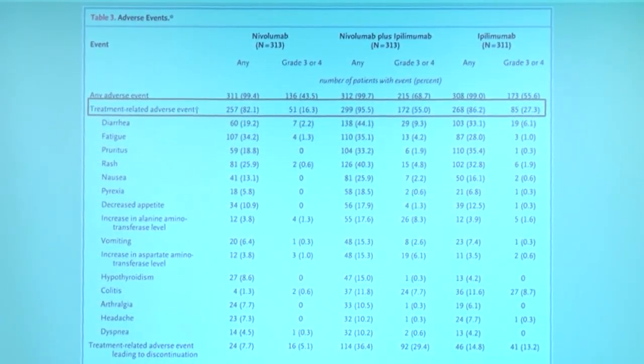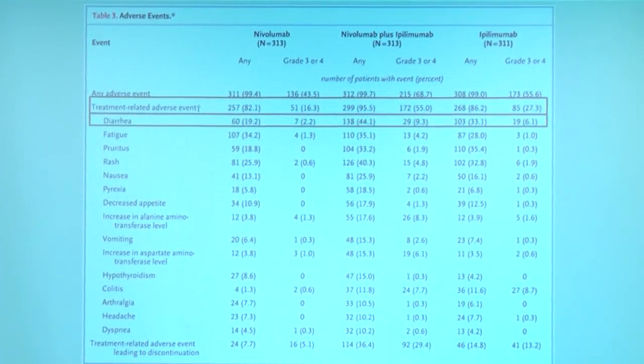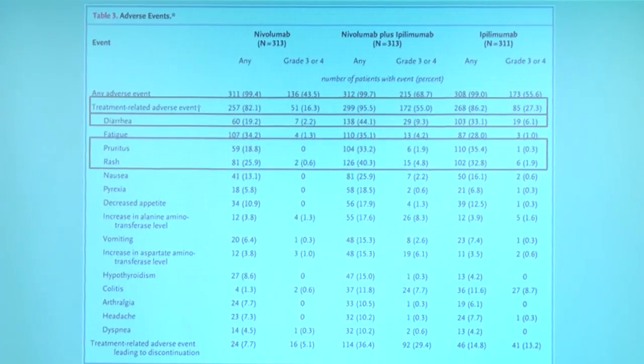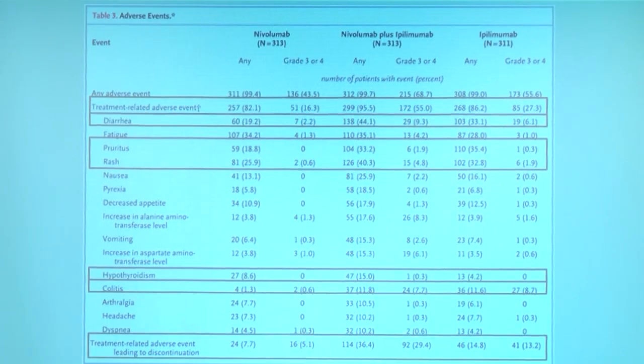Looking at any adverse event, many, many patients had a high incidence of adverse events in the combination arm, with diarrhea being the most common, dermatologic being second most common. But then also I want to point out hypothyroidism and colitis as other significant side effects. And I think it's also impressive here that a significant amount of patients ended up stopping therapy due to adverse effects, and that's either due to patients preferring to stop therapy due to intolerable side effects or the patients being unable to continue therapy due to study protocol.